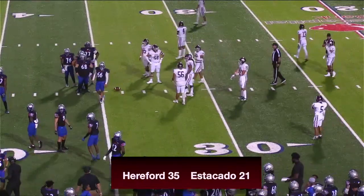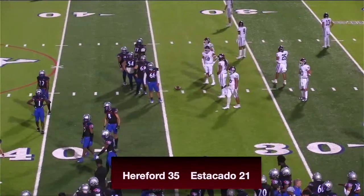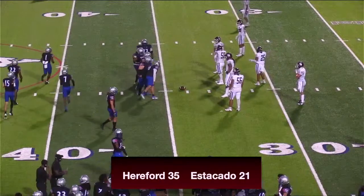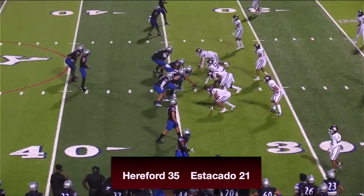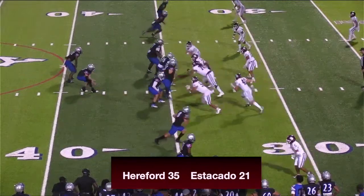35-21 Hereford. The Matadors with the football and a chance to get right back in the middle of this football game, and a game, honestly, that the Whitefaces have dominated. But there's a big but there. First down and 15, inside 6 minutes to play. Wide side to the left. Martinez takes the snap, back to throw.